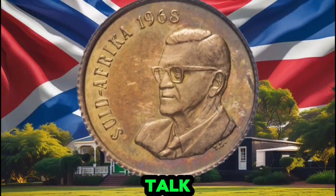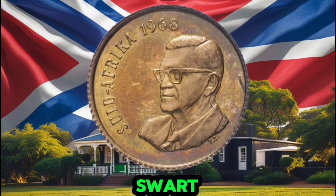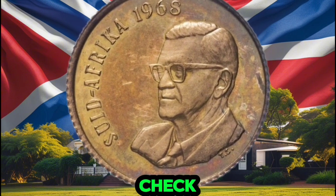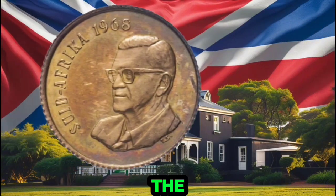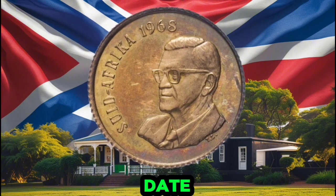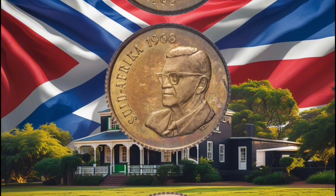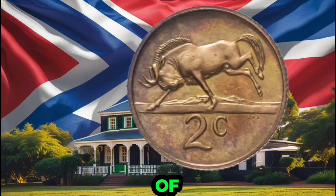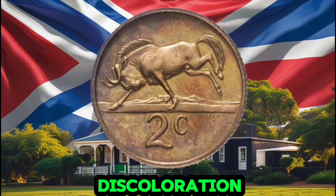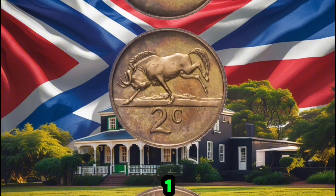Now, let's talk about how you can spot this valuable 1968 Charles Swart coin and potentially add it to your collection. First, check for the absence of a mint mark. The mint mark is usually located at the bottom of the coin, near the date. If it's missing, it's a sign that you may have found a rare variety. Next, examine the condition of the coin. Look for any scratches, dents, or discoloration. A well-preserved coin will be worth significantly more than one in poor condition.